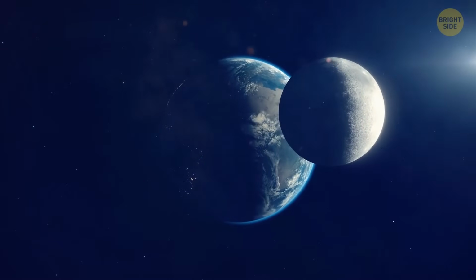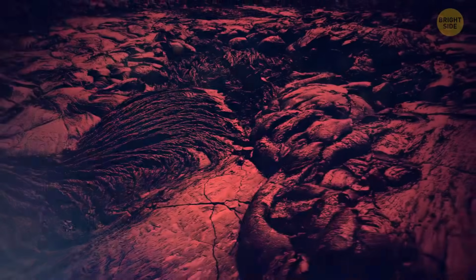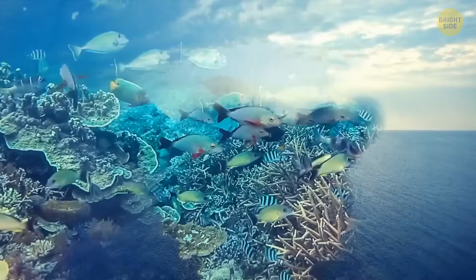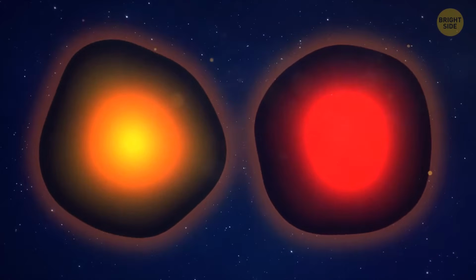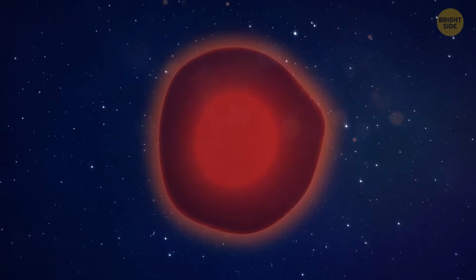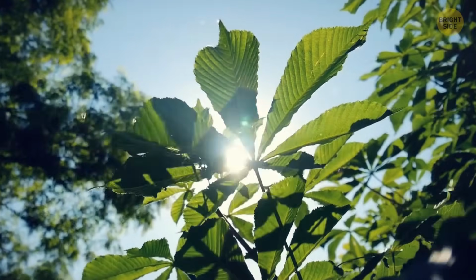The moon stabilized the Earth's rotation. The collision shattered the planet's solid crust and allowed oceans to form. Remember, water is the basis of life. When the cores of Earth and Theia merged, we got a powerful magnetosphere. This protects all living organisms from solar radiation.